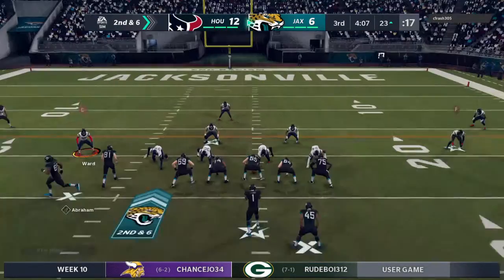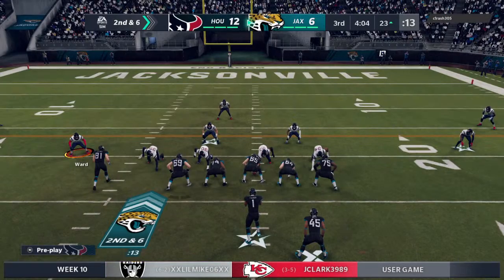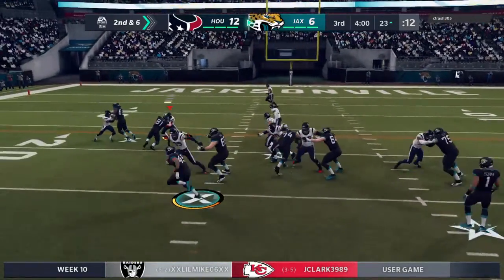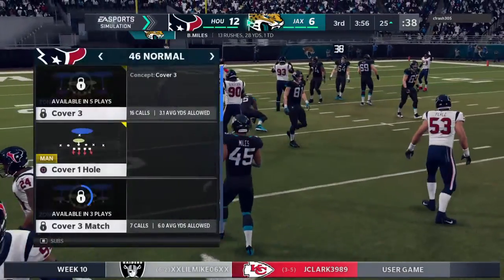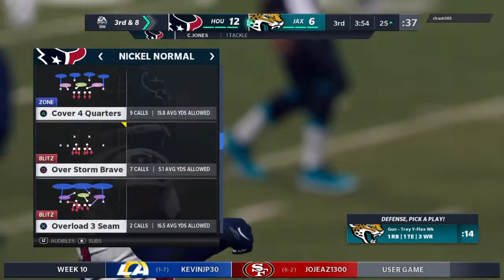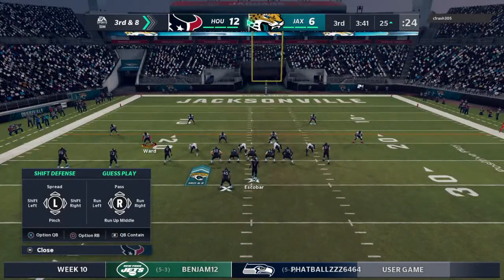53, check 53. I got it. Check. From the shotgun now, here's an inside give. And this Texans defense, they're all charged up now. They stop him behind the line for the second straight play. It'll be a loss of a couple on the play, so now third down coming up.